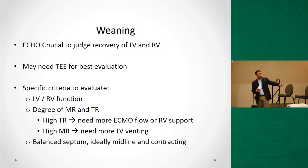If you have very high tricuspid regurgitation, that means you need a little bit more RV support, so you need more ECMO flow or some other kind of RV support. If you have very high MR, that means blood is going back, and you need more LV venting. Check whether you have a balanced septum, which should ideally be midline and contracting. These are a few things you can see on the echo to tell if your heart is recovering.